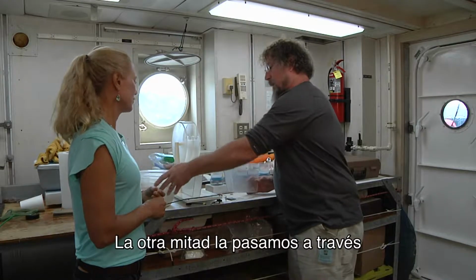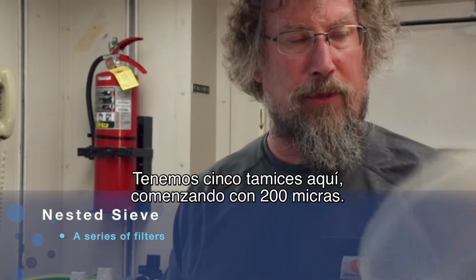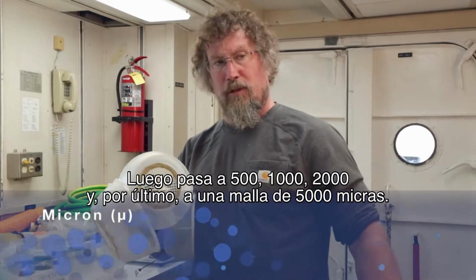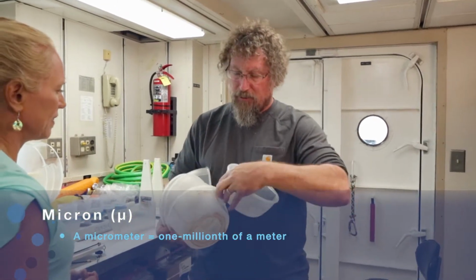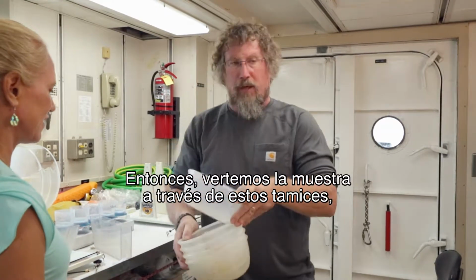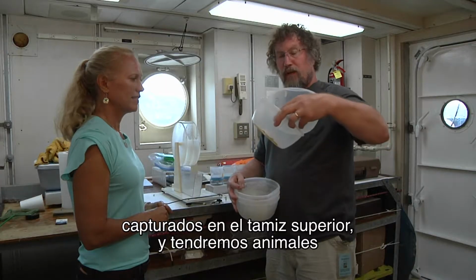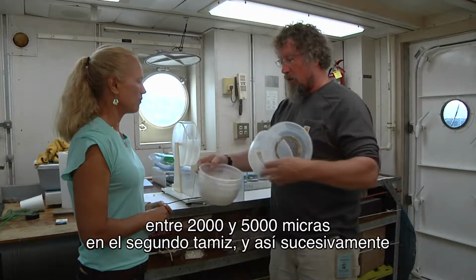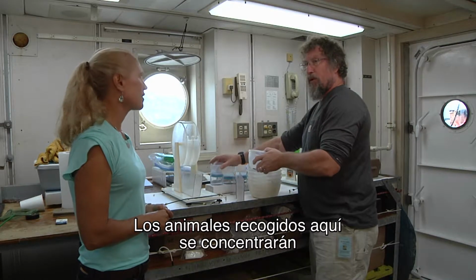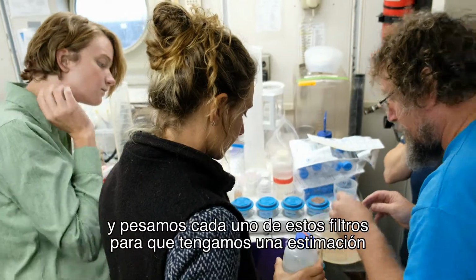The other half we'll pour through this set of nested sieves. So we have 5 sieves here, starting with 200 micron, it goes up to 500, 1,000, 2,000, and then to a 5,000 micron mesh. So we pour the sample through these nested sieves, and we'll have animals that are larger than 5,000 microns captured on the top sieve, and then animals between 2,000 microns and 5,000 microns on the second sieve, and so on down through the next couple sieves. The animals collected on here will be concentrated down onto a pre-weighed filter, and then we can bring that back to the lab and weigh each of these filters so we have an estimate of the biomass of each of the different size fractions.